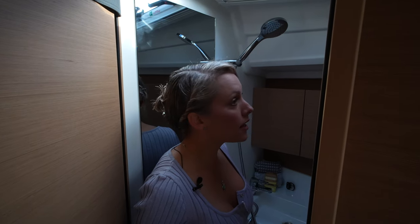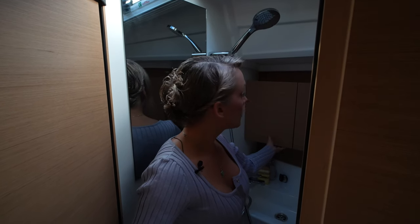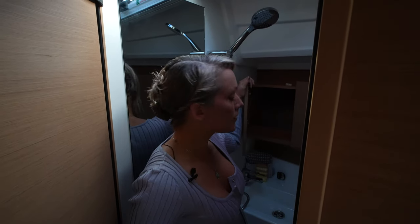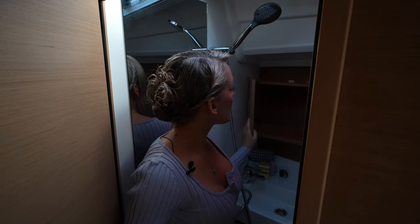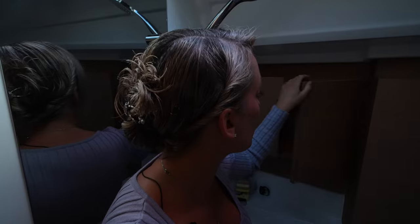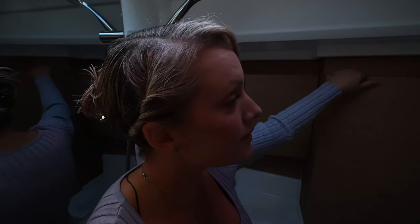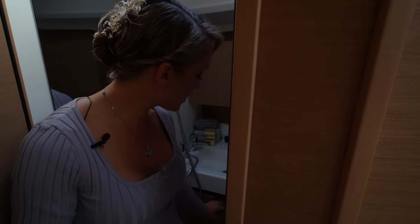So this is the head in the forward cabin. It's a wet head. Not my favorite. But on a boat this size, it's better to have a wet head than no head. Nice storage. I do feel like they really maximize the storage in this boat while still keeping it light and airy. And then more storage. Very nice.